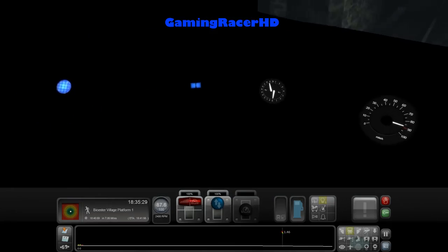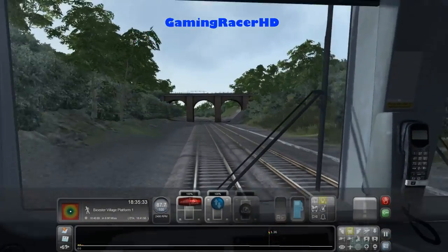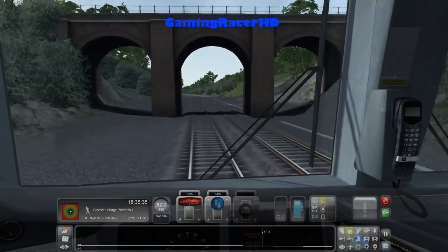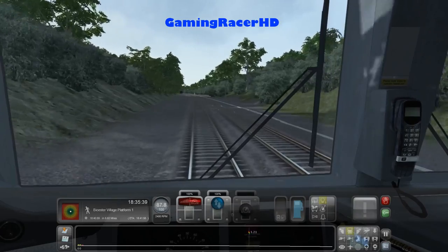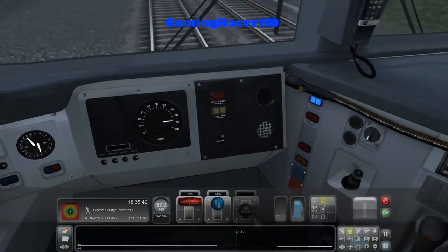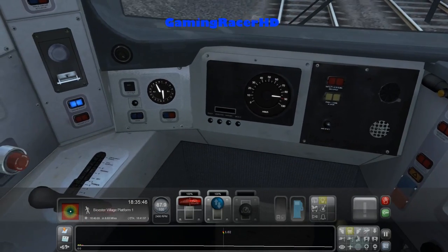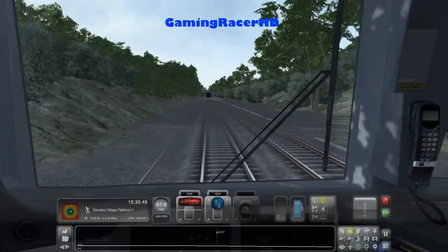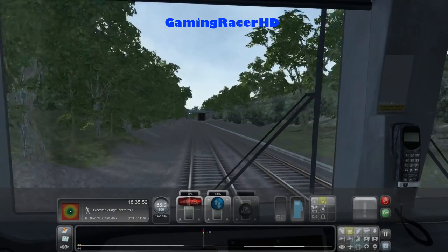There's no cab lights on this train either, so I found that out in the tunnel, unfortunately. So what are you going to do? Go in a tunnel in complete pitch blackness, and I can't really do anything about it. At least it's daytime though. If it was nighttime then we would literally see nothing.